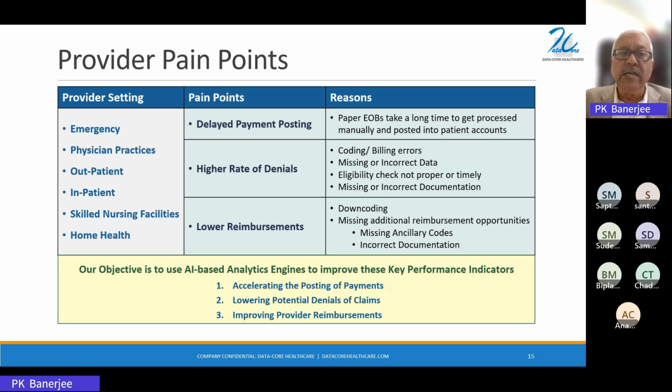The delayed payment posting comes from paper EOBs, which take a long time to get processed manually and posted into patient accounts. Higher rate of denials can happen due to coding billing errors, missing or incorrect data, eligibility checks not done properly or timely, or missing or incorrect documentation. And lower reimbursements can occur due to downcoding, missing additional reimbursement opportunities like ancillary codes, incorrect documentations, etc. So our objective is to use AI-based analytics engine to improve these key performance indicators.